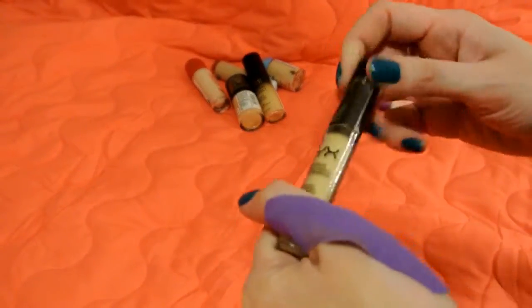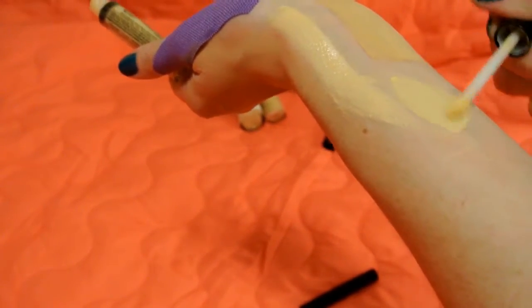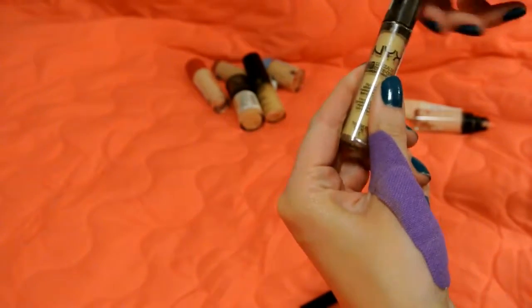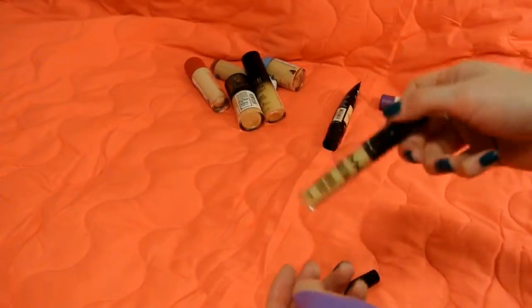Gonna let go of this concealer. This is the NYX HD concealer, and this is a yellow corrector. And see, right next to each other, look how similar in shade those two are. These three are, really. It's like a yellow corrector, but honestly, I have a yellow corrector I like better than this, so I'm gonna keep that one, let this one go.